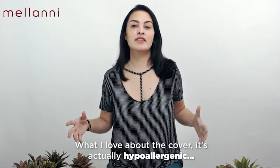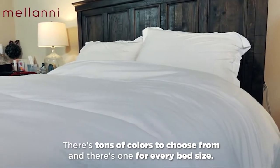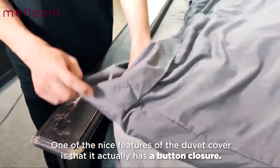What I love about the cover, it's actually hypoallergenic. It's stain resistant and wrinkle free. There's tons of colors to choose from, and there's one for every bed size. One of the nice features of the duvet cover is it actually has a button closure.